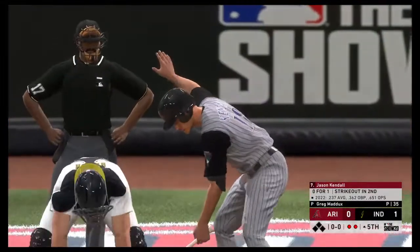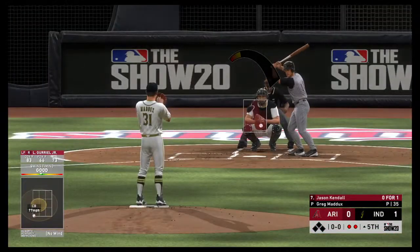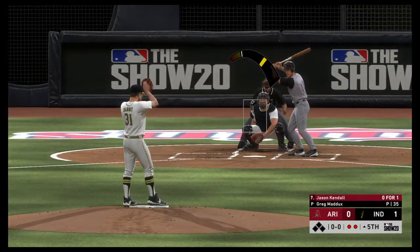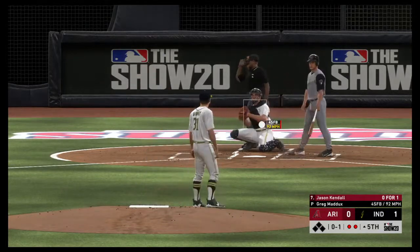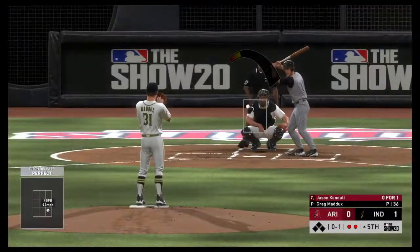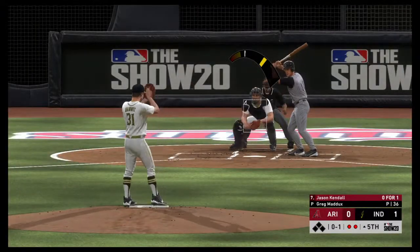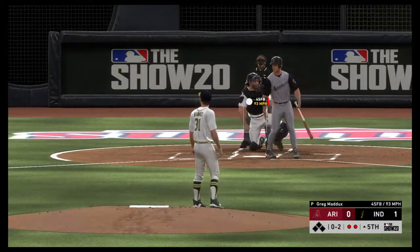So bases are empty here with 2 gone, and the dependable Jason Kendall stands in. He's ready. Here's the first offering. And a fastball's in there for strike 1. Hey, he's close to having another quick inning right there with 2 quick outs. He's been very economical with his pitches, and if he continues to go like this, the bullpen might get a day off.